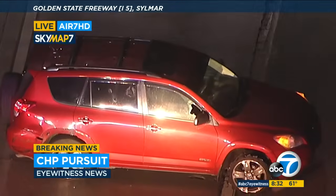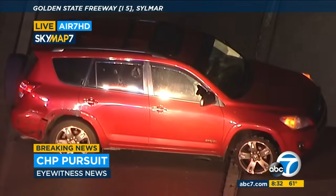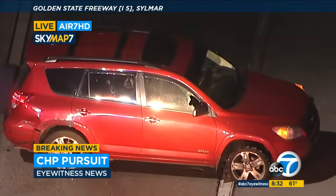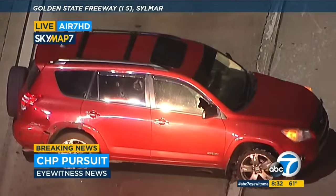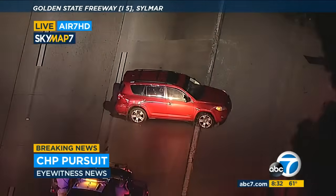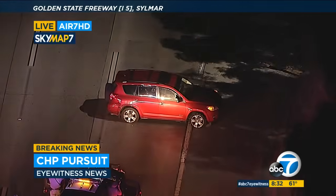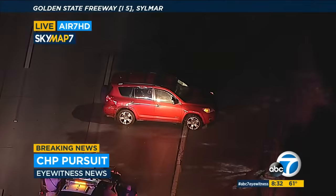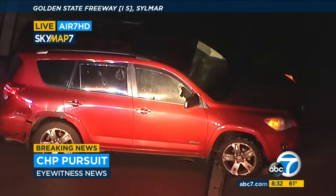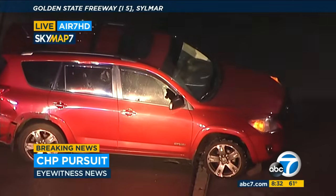So once again, a successful pit maneuver here following several spike strip attempts. You can see all 4 tires blown out or flat, and the driver refusing to come out of the vehicle. So several shots of something, some projectiles have been fired into the car, but the driver refusing to come out, appears to be clutching something, maybe a pillow. More shots fired here. Look at this.